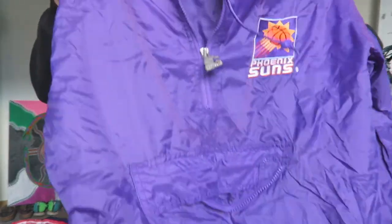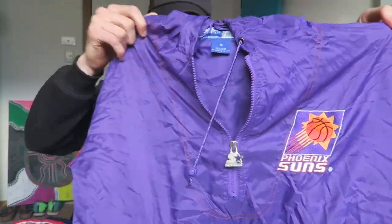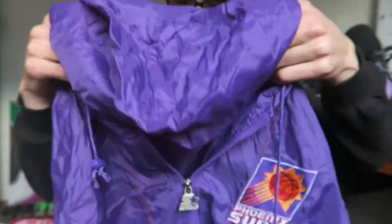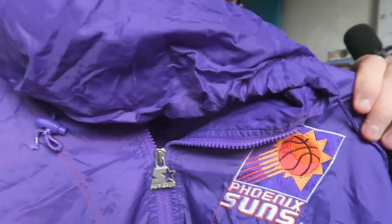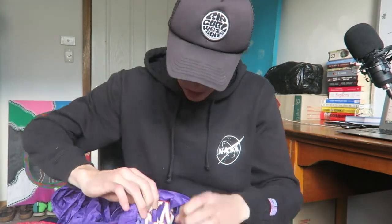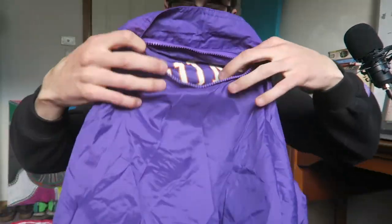All right. Some more stuff here, guys. We're working through this. Some Phoenix Suns jacket, really lightweight sort of windbreaker starter jacket. I'm not sure if it is vintage. It might be vintage. I think it might be Starter, size small, with the Starter on the back and the Phoenix Suns logo. Pretty dope vintage looking logo. I like it. I might keep this, to be honest, guys. I'm digging it. The Suns in the pocket. That's pretty sick. Actually, I want to try this on. Oh, sick.